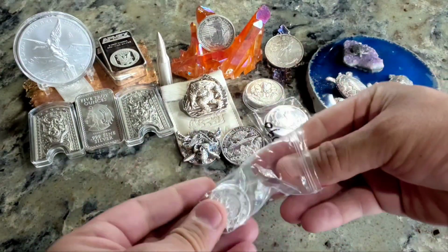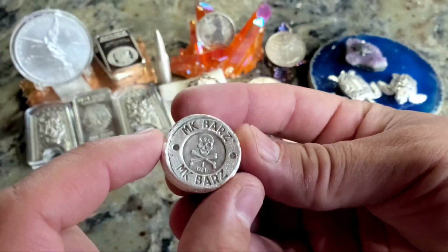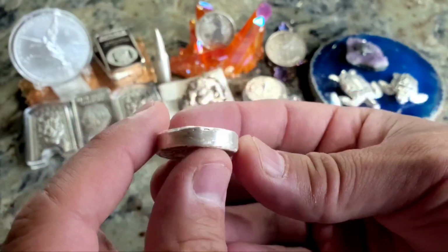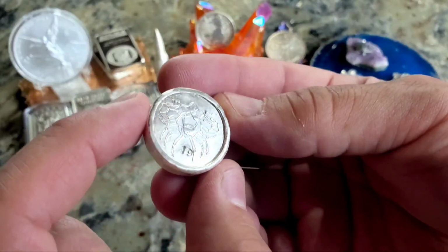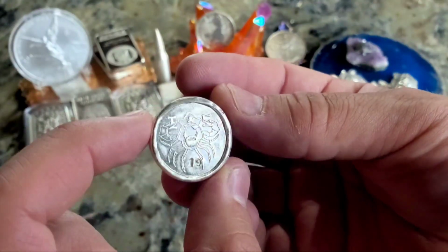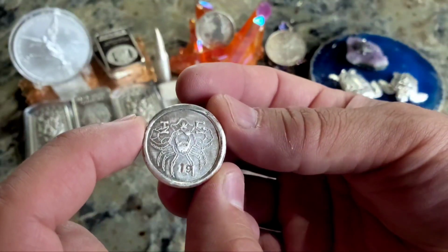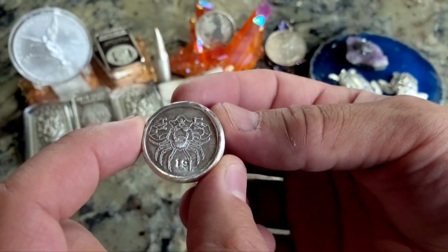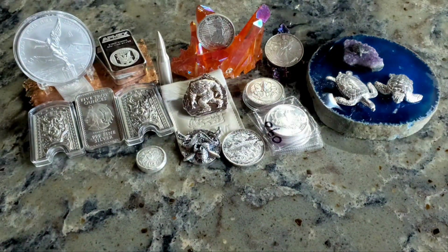Let's see here. Another channel round I picked up was from the MK Bars. It's 1 troy ounce, so it's a little chunker. And this is the Drunken Pirate Crab round for International Stacker. One of the first guys I watched. He has a cool stack, and it's always nice to watch somebody who doesn't mind showing silver from all over the world. I really like that one.